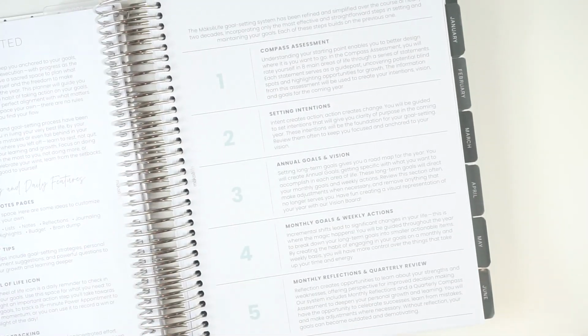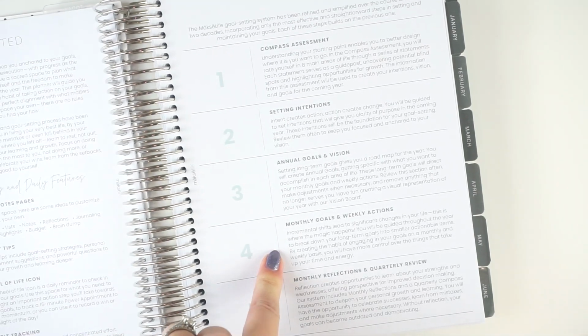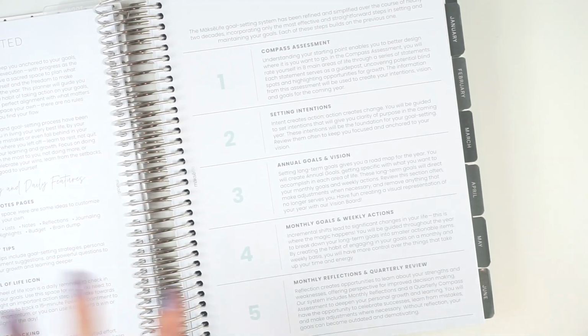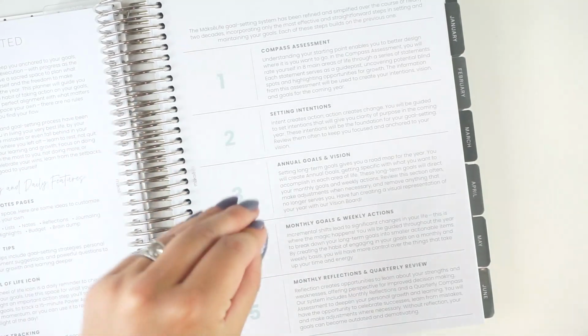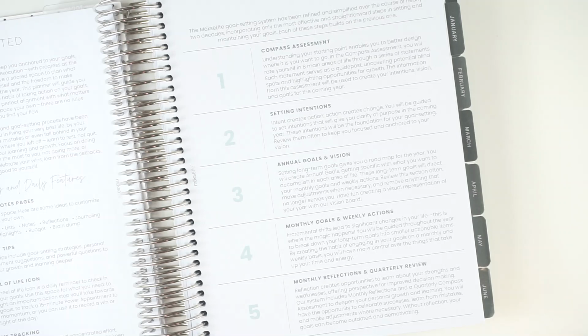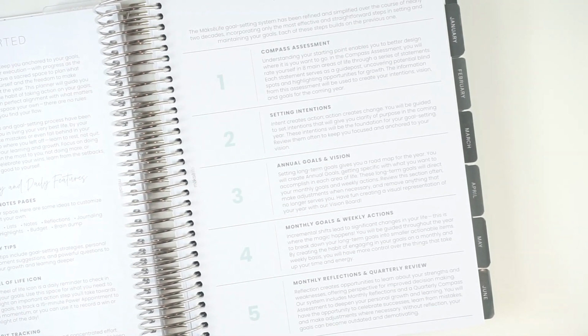And then you get into your monthly process, live it. You make your monthly goals. There's also monthly calendars in here. And then you also do your weekly actions. So annual goals break down into monthly goals, break down into weekly actions. It's a really great way to think about goal setting. This is the only goal setting system I've ever stuck with. I really can't speak highly enough about the MakseLife system.